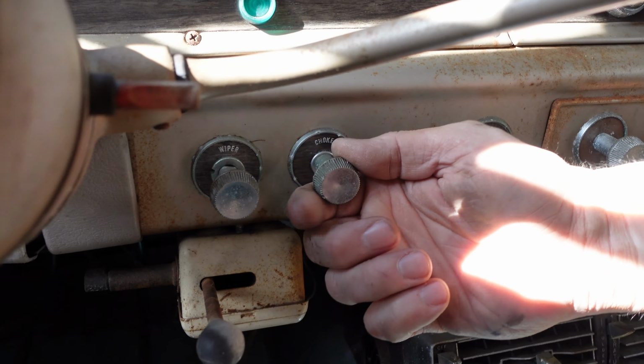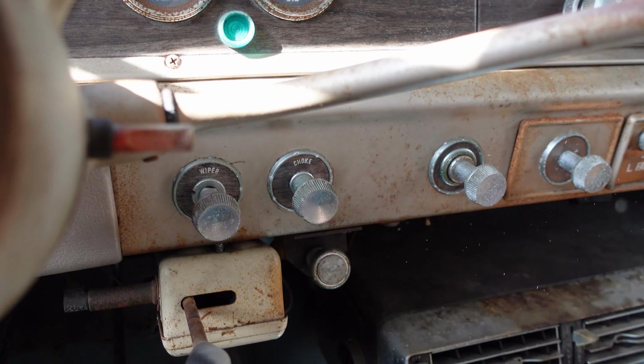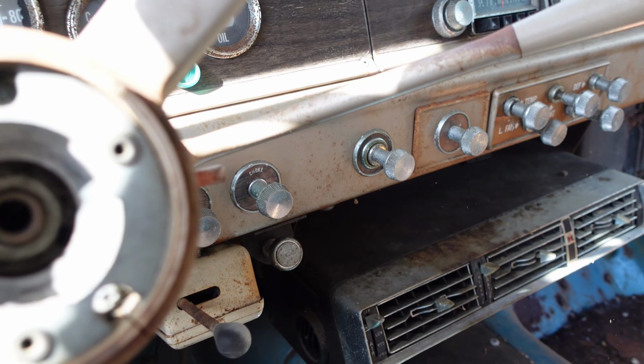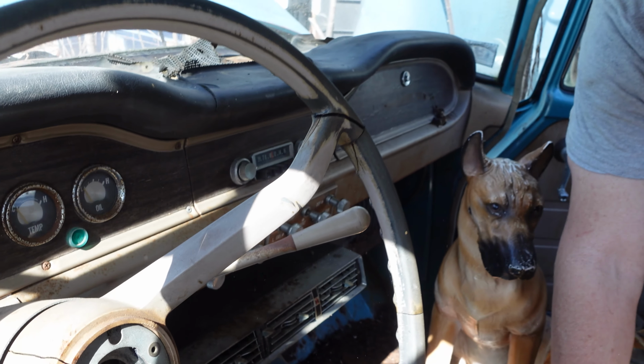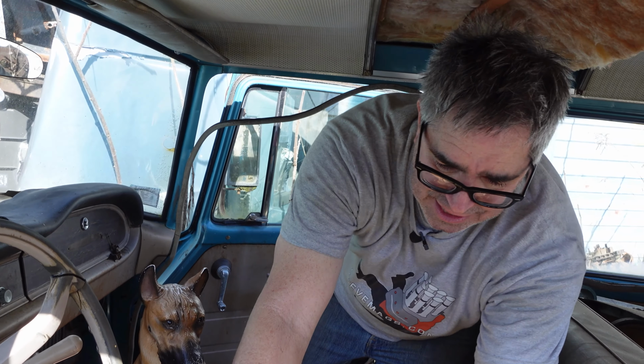This little thing right here, you pull this out, and that basically sets the choke plate in the carburetor so it has a richer cold start. Just remember to push it back in so you don't run down the street making clouds of stink behind you. Kind of cool, this one, the originality of this thing is amazing.